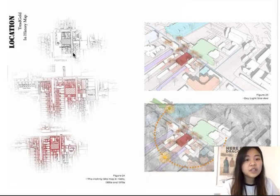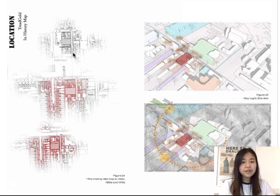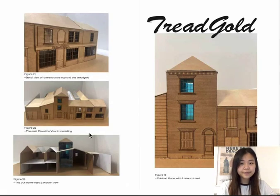Here is my analysis about the location, the historic map. Here I can see more terrace houses and residential flats near the site. And here is a list of communication areas. So that's like one aim of my design. And also the climate analysis. Here is my model of Trigo using laser cut, the existing building elevation.